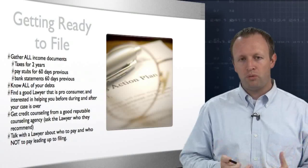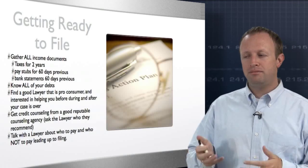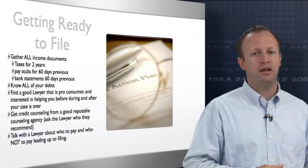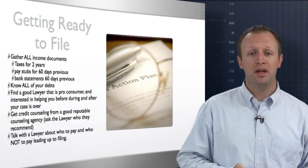Get in, pool your resources, see what you have available, see what you have to pay, and don't pay the rest of the stuff because you're handling it in the bankruptcy, and then make sure that your lawyer gets compensated for their time because they're obviously helping you.